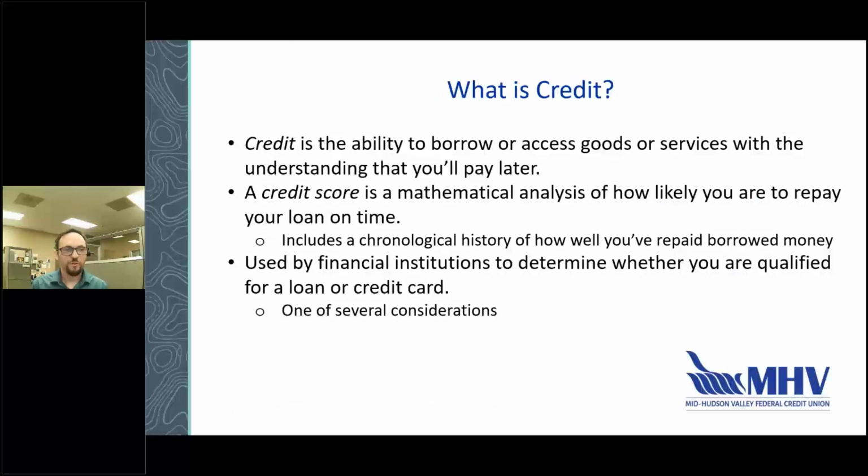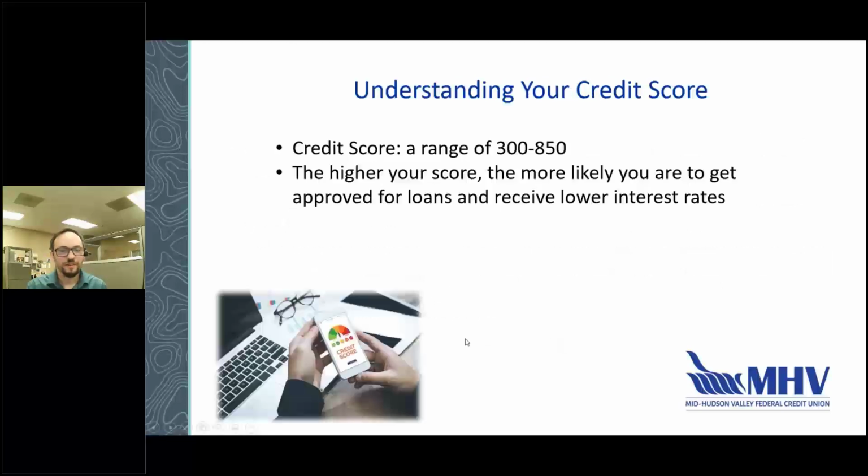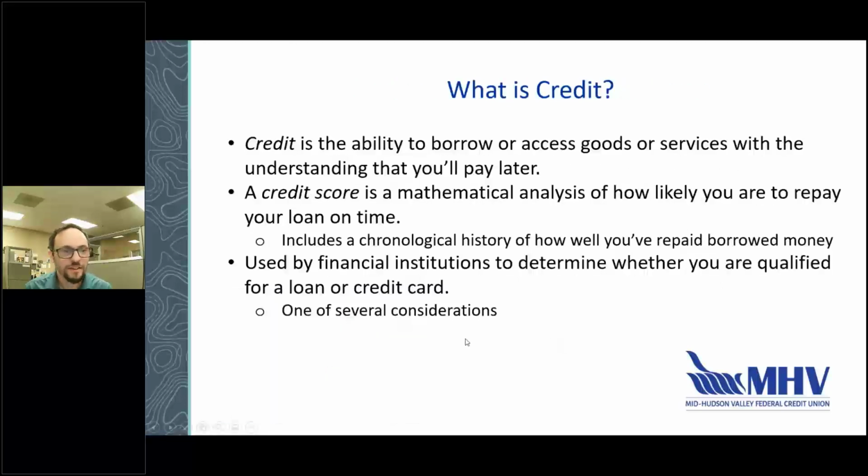So to start off, what is credit? Well, credit's the ability to borrow or access goods or services with the understanding that you'll pay later. A credit score is your mathematical analysis of how likely you are to pay a loan on time. It includes a history of how well you've paid, how you paid borrowers, and it's used by financial institutions like us to determine whether you can qualify for a loan or a credit card.